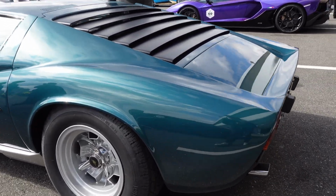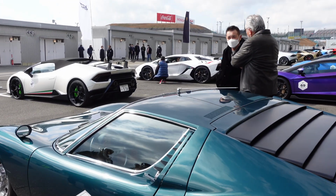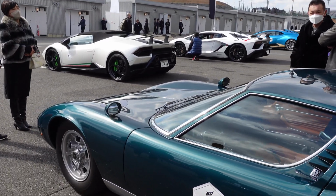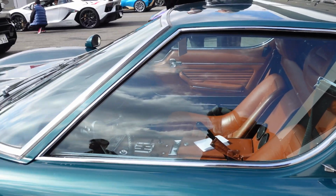Man. Again, just another incredible color. There's so many amazing specs here. The antenna on top's a little strange. I have not seen that on a Miura before. It's just so classy looking. See it on the brown interior.